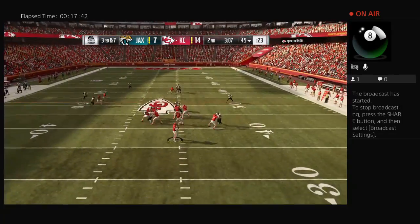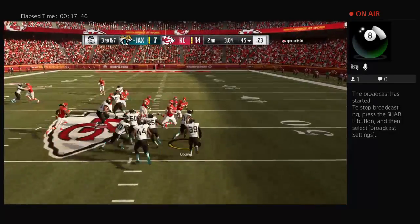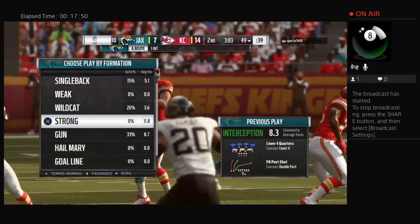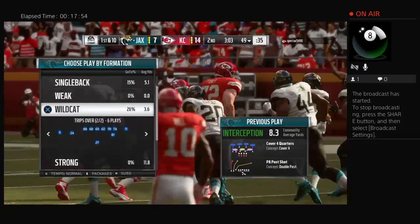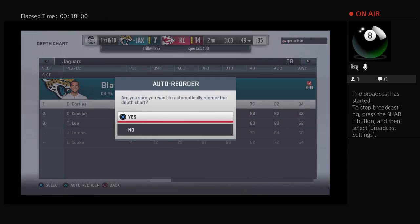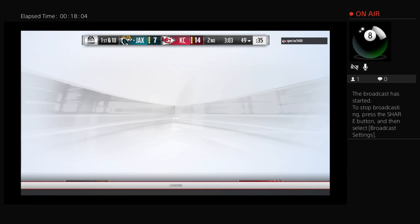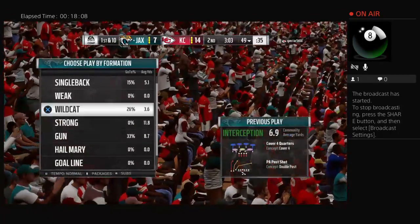Play fake there to Hunt. Now Mahomes. Into heavy traffic, and it's intercepted. A.J. Bouye with a pick. And he'll return this one just shy of midfield to the 49. He was trying to hit Thomas that time.